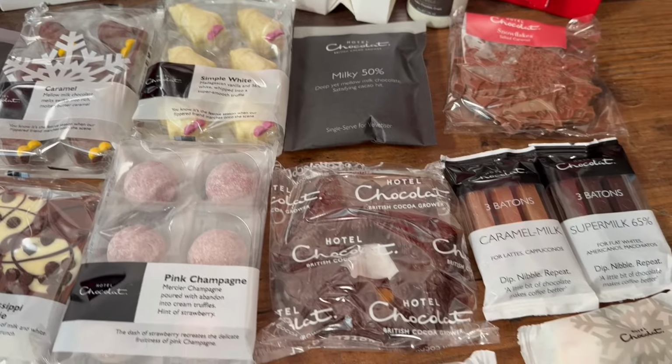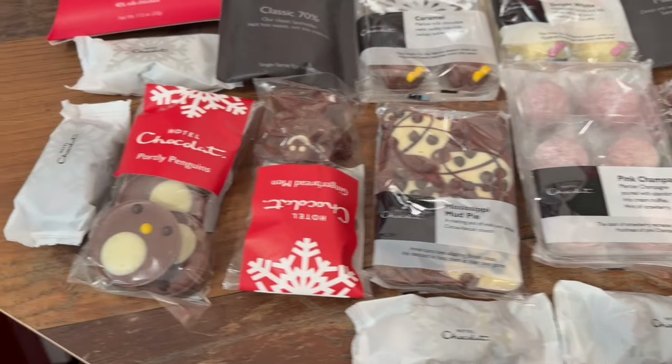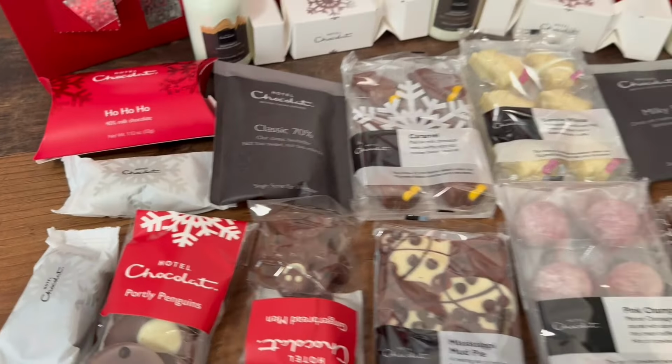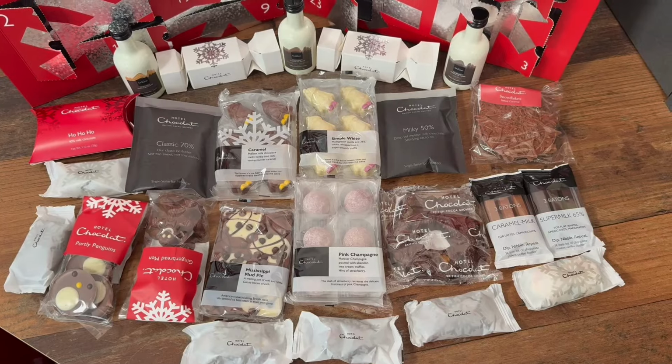So let me know in the comments what you think of this year's Hotel Chocolat Grand Advent Calendar. Is there anything you'd like to see in this calendar that's not here and you think they should include in a future year? Let me know in the comments below. Not that I have any connection to Hotel Chocolat, sadly. As I said, I buy it all myself. I would love to see, personally, a little gift card behind Christmas Eve, or maybe even add Christmas Day in, that I could spend after Christmas in Hotel Chocolat.